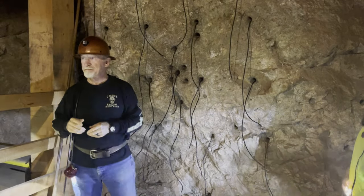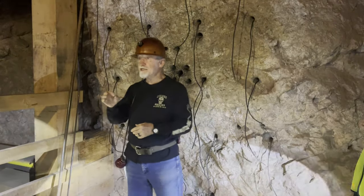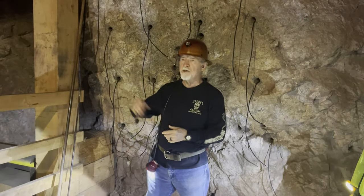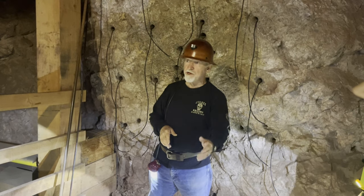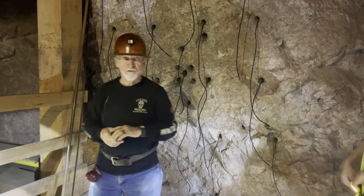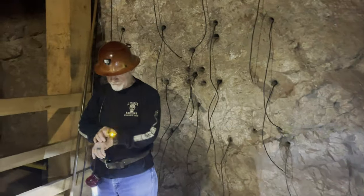Were there many medics or doctors around, or was it just every man for themselves? Phelps Dodge had its own hospital and its own doctors. So if someone was seriously injured underground, they didn't move them. They brought the doctor and the nurses underground to treat the person underground and remove them from underground. Gotcha. Any other questions? Okay, folks, let's go to this back room now.